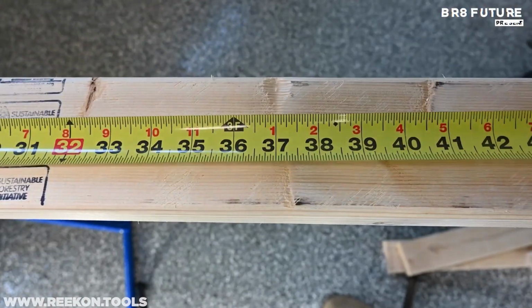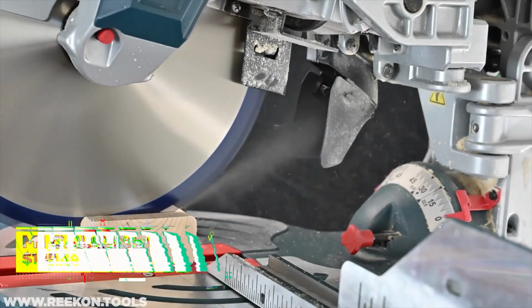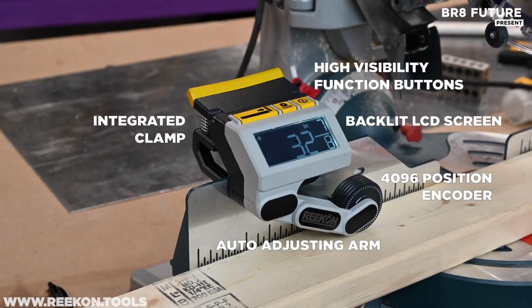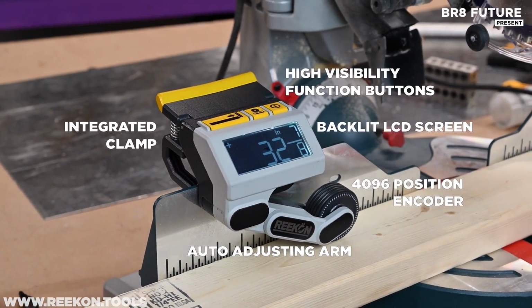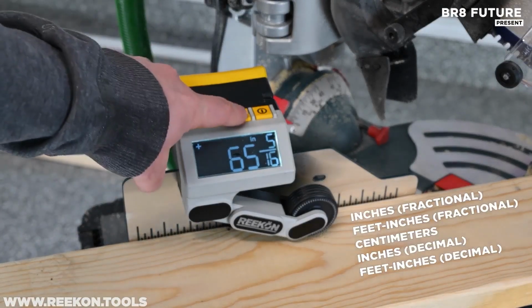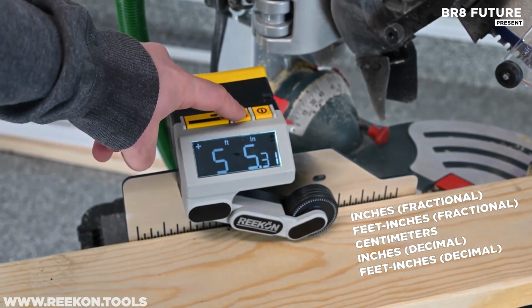The M1 caliber measuring tool for miter saws streamlines the process of cutting, offering a precise and efficient solution for both professionals and DIY enthusiasts. This innovative tool eliminates the need for measuring and marking materials before cutting, saving valuable time on the job. By providing accurate measurements, it allows users to make quick adjustments without compromising safety.